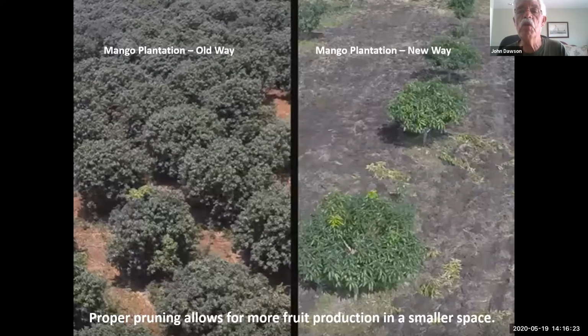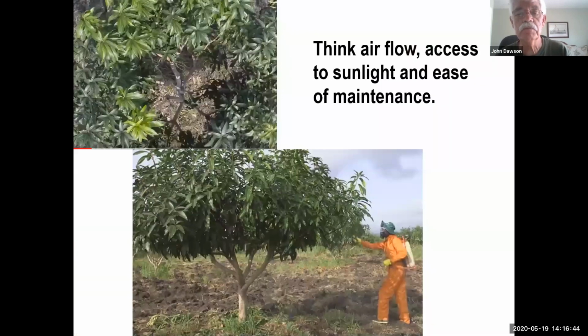So the new way of growing mangoes in plantations is to make sure the trees are at least 10 feet separated, that they're only allowed to grow between 10 to 12 feet tall, and that the interior of the tree is spread out. There's only about 3 or 4 lateral branches from the bottom. The bottom area has been about 4 feet. It'll look like this. The top picture is looking down from above.